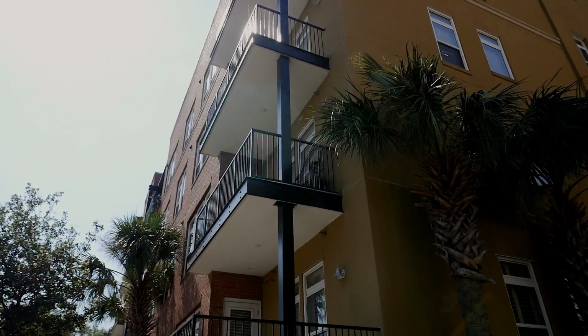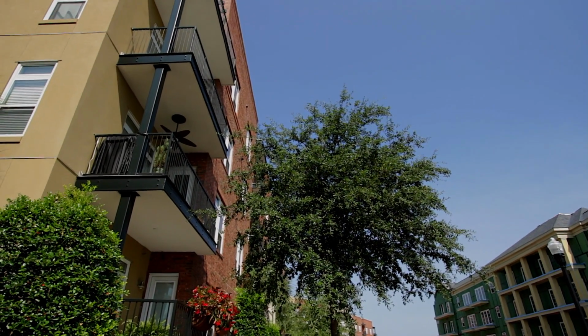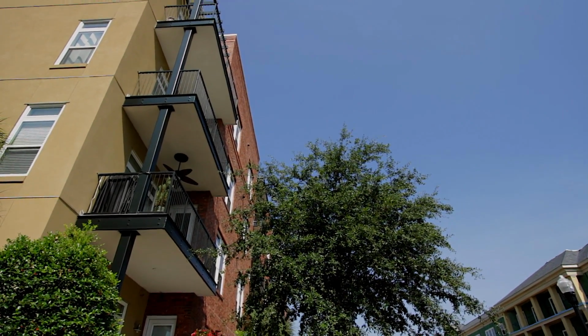You have individual storage units with each building. You can have trash pickup from inside the building, so you have like a trash chute. And these are really, I think, pretty upscale.